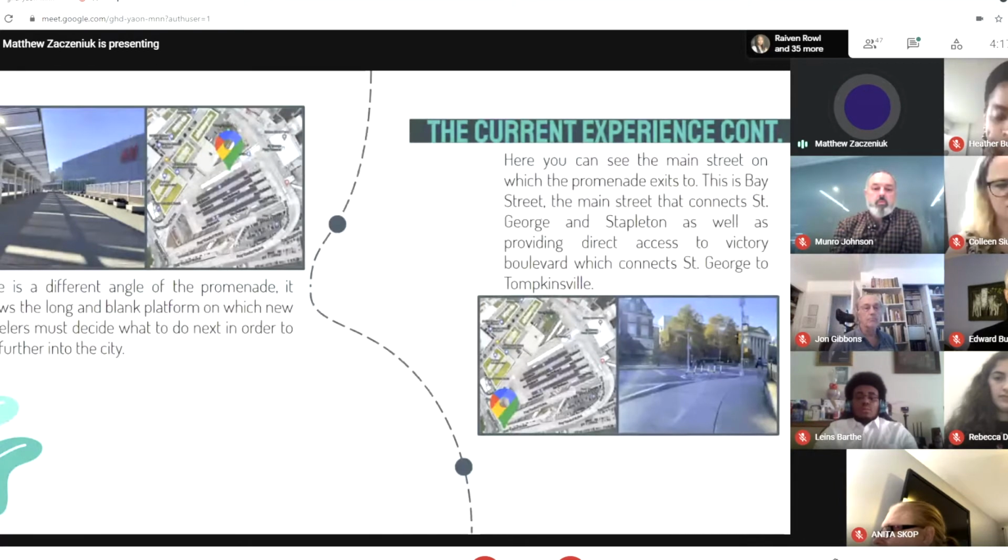Here's a different angle of the promenade. It shows the long and blank platform on which new travelers must decide what to do next in order to get further into the city.